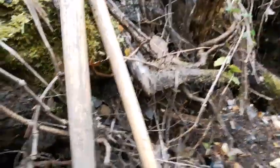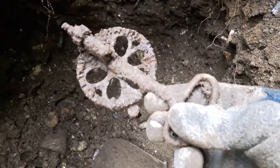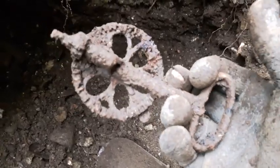So I got a lot of work ahead of me here. I gotta do a lot of digging, so I'll get you back up if I find anything. I can't even begin to tell you how many of these little hand mixers I pulled out of here. Pretty cool.